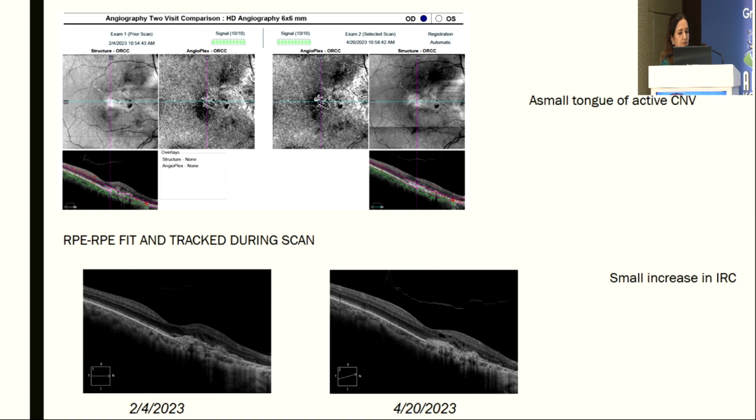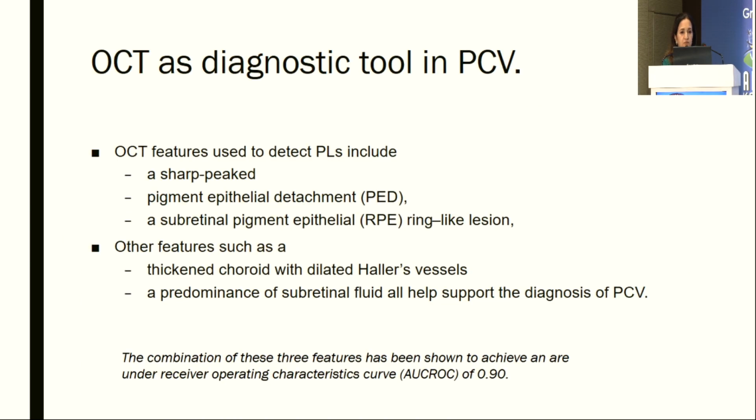This is another case where I have made use of OCTA guided treatment. You can see this is a scarred CNV, and here you can see still the CNV network seen on OCT angiogram. Minimal amount of IRCs. You may think whether to treat or not to treat, but if you look carefully on an OCT angio, you can see the small tongue which has crept up. So this is a new lesion. I would not hesitate to treat the patient with anti-VEGF injection.